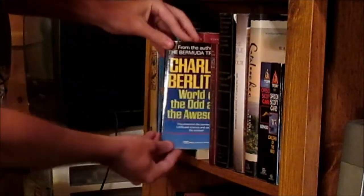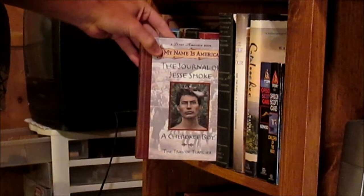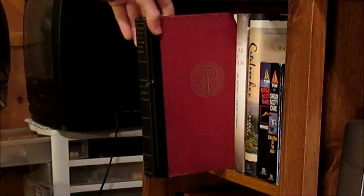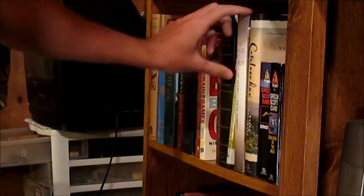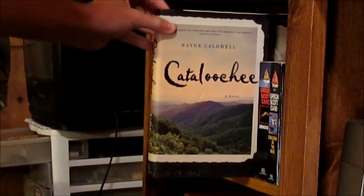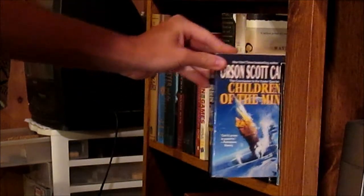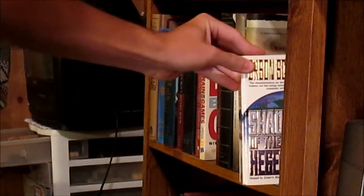Alright. Charles Berlitz's World of the Odd and Awesome. This is the Journal of Jesse Smoke, a Cherokee Boy, a story about the Trail of Tears. Of Plymouth Plantation by William Bradford. The Incredible Journey by Sheila Burnford. The Rule of Four, Ian Caldwell, Dustin Thomason. Catalucci by Wayne Caldwell. And next up are four books by Orson Scott Card. I have Xenocide, Children of the Mind, Ender's Shadow, and Shadow of the Hegemon.